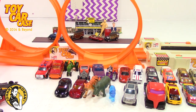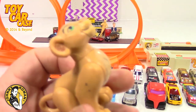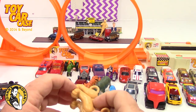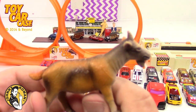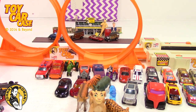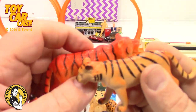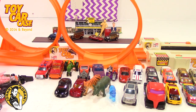Oh, we got an avalanche of animals. So we got a leopard, Lion King. Oh, Lion King's got movable legs, so he's kind of fallen. We've got a gnu, I think that's what it's called, or a goat, depending on its size. Oh, here is the Lion King. Oh boy, a tiger. Oh boy, there's too many animals. We gotta move them off to the side.